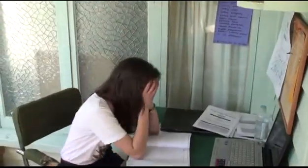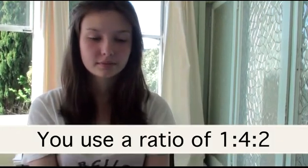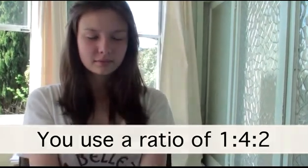Another breathing technique can be done when you're feeling totally overwhelmed. You breathe deeply, again in through your nose and out through your mouth, but this time hold your breath in between. If you use a ratio of 1-4-2, you could breathe in for 4 seconds, hold your breath for 16, and breathe out for 8 seconds. When you breathe out, twice as much air as you breathed in. This helps calm your nervous system.